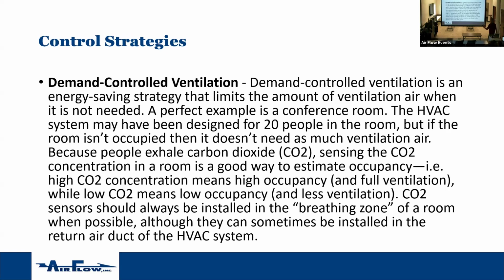Also, sometimes we'll see demand controlled ventilation. We're putting a CO2 sensor in there. This is a good way to minimize the amount of outside air that you're bringing in from an efficiency standpoint. Obviously, this is really important in high occupancy spaces. Whether or not you have a room like this that's got 20 people in it currently, we want to make sure that we're providing enough fresh air for comfort.